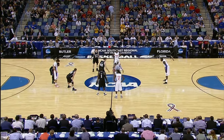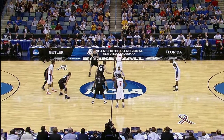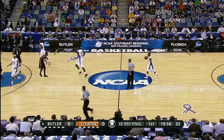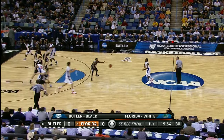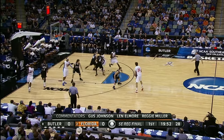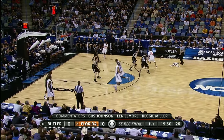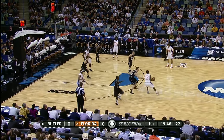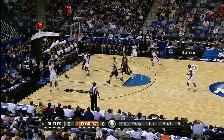Smith. Tyus in the circle. Butler, Florida, for a trip to the Final Four, and we're underway from New Orleans. And here's Walker. Here, Butler opens up in man-to-man, trying to get some movement. They invert their bigs. Boynton had 3 points at halftime, exploded in the second half.